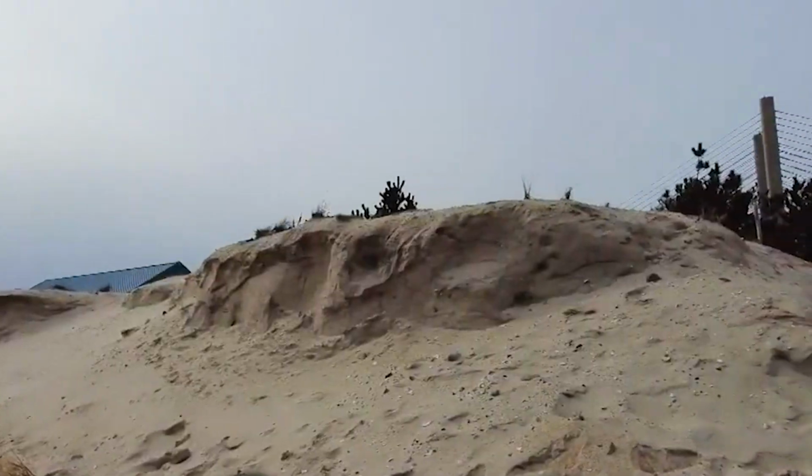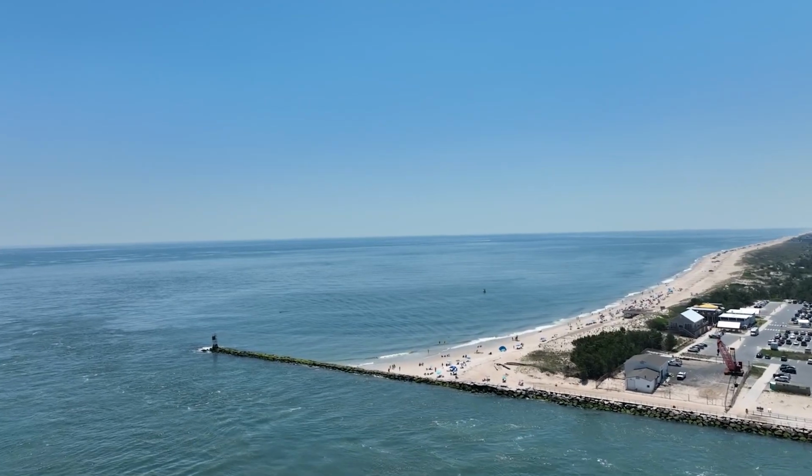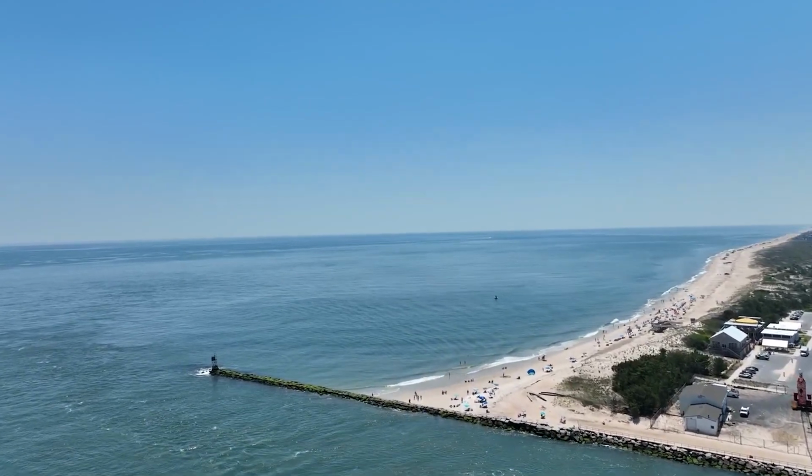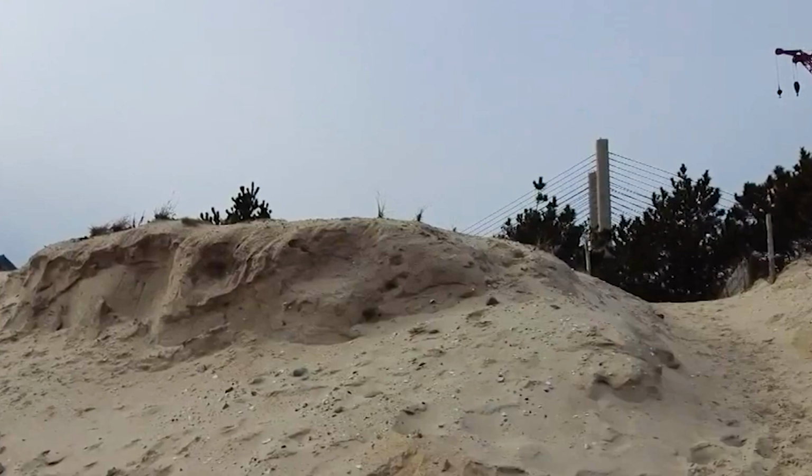Well, they now have dunes built already. They're 16 feet high, 25 feet wide. The beach itself will sit at 9.2 feet, about 7 feet above the high tide line, and stretch over 150 feet out. Now, these aren't just random numbers. The engineers designed this specifically to handle future storms.